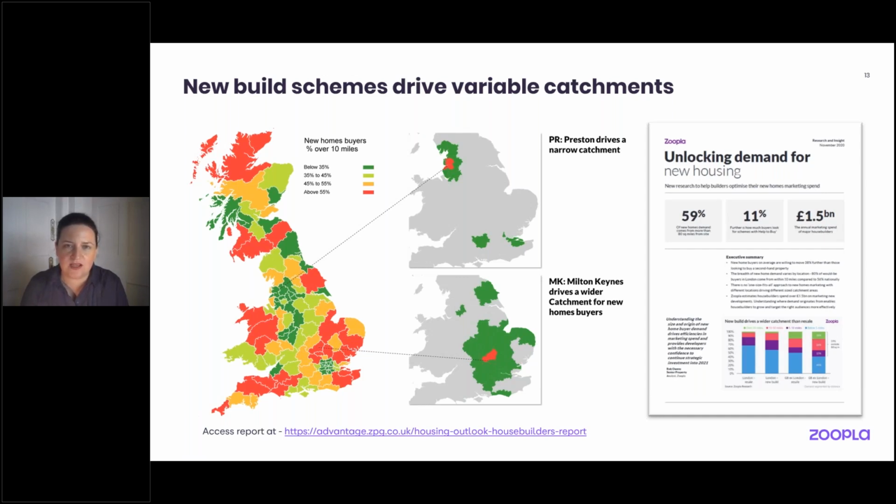But we've broken it all down in the report in a little bit more detail, explaining all the factors that come together to show what kind of demand pools you will have for the new build market. And this research moves right into 2020.